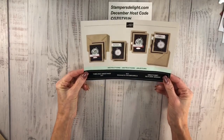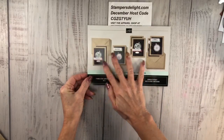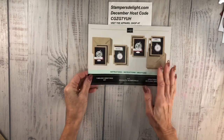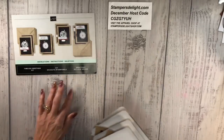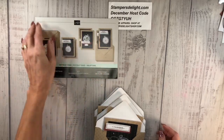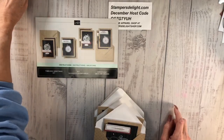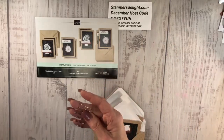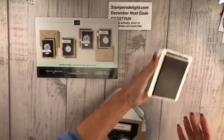This is our new Timeless Greetings card kit. And I love the fact that this is more of a masculine card kit. I don't think we stamp enough of those cards, right? So let me bring in the cards that you can make with this kit. I always like to do ones that they show first. You get an ink spot, soft suede. You get dimensionals, and you get some glue dots. You also get these cute little gems. And I'm going to be using my large stamp pad.